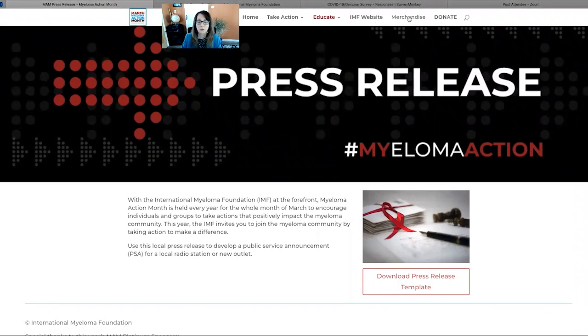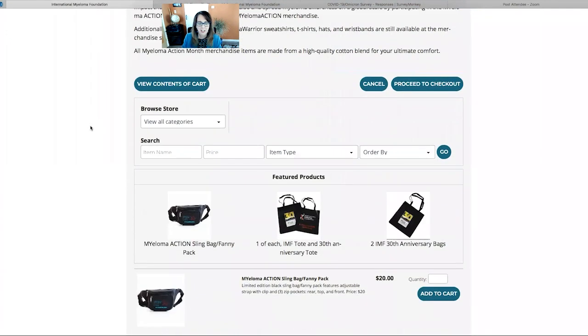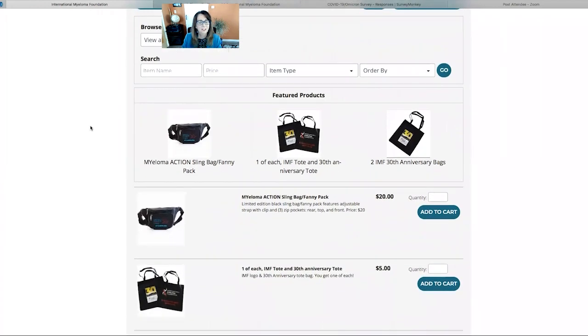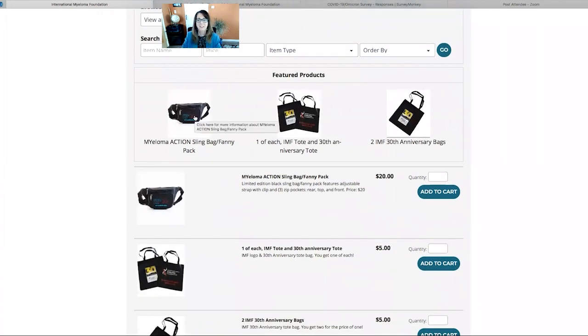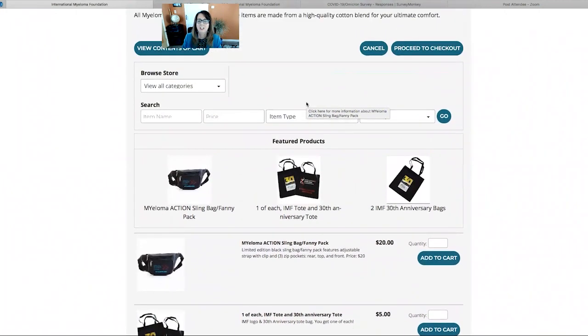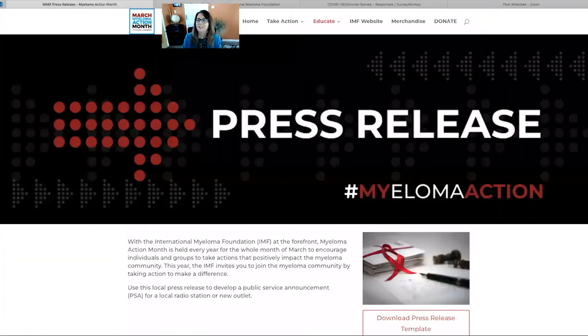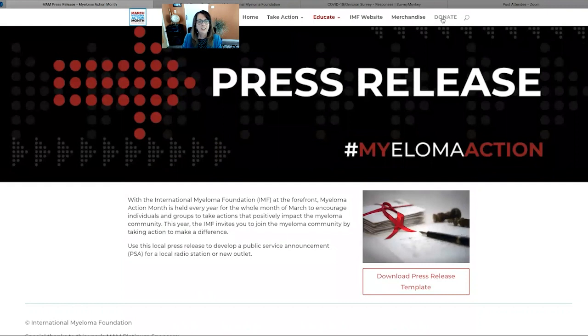Also on here, there's always some fun merchandise. If you are interested in some fun things that you can purchase, that's where you can click and find a fun fanny pack. Those are popular again today. So the fanny pack, the little tote bags to bring your groceries home in, lots of fun things in here for you to look and see what is available there. And then the last thing I'll just show you here, if you'd like to donate to the IMF, we're always very grateful and thankful for all that you do. Any contribution is an important contribution and we appreciate each and every one.